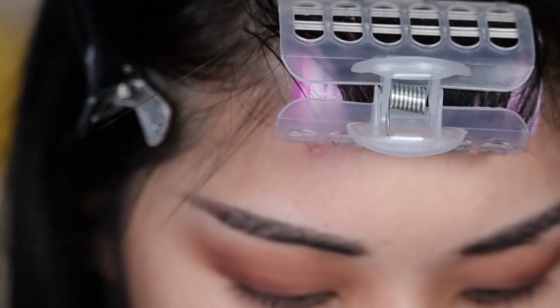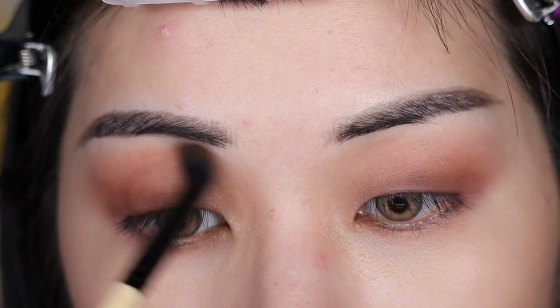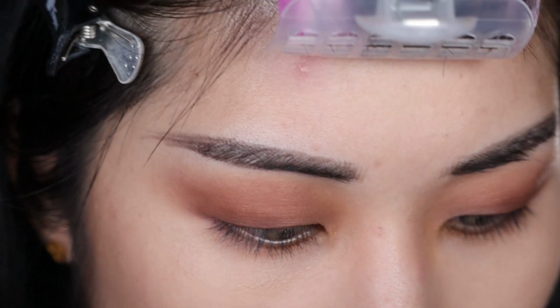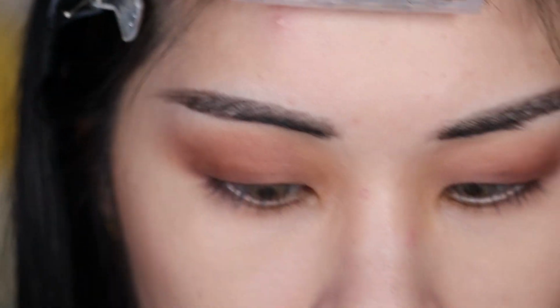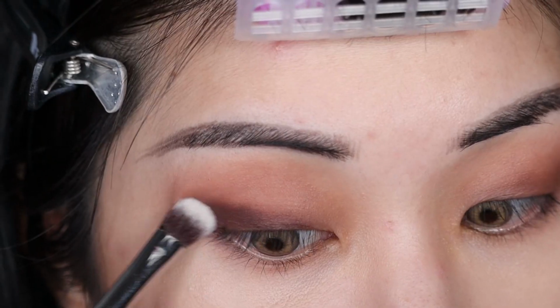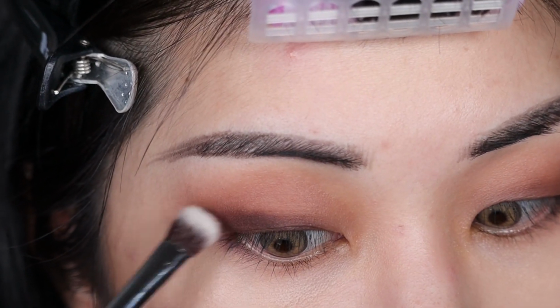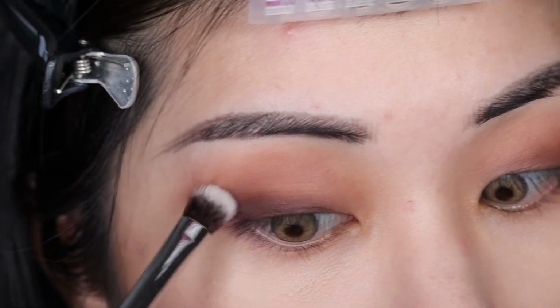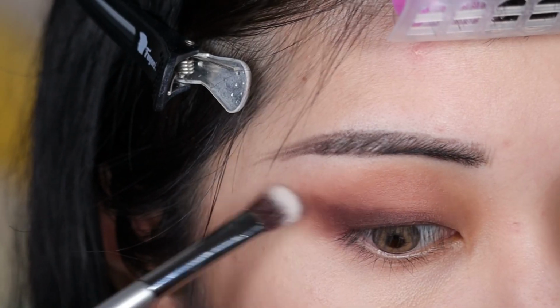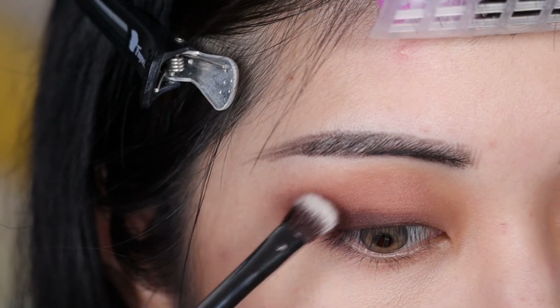So I did go a little heavy on this eye, so I'm just going to take a clean brush and kind of work at it a little bit. I'm going to switch to a flatter brush, and I'm going to go into Aspiration, which is that really dark brown. This is a powder matte, and you can see this lays down super nice and dark. And I'm just going to start doing a vertical gradient of sorts. Well, more of a diagonal gradient I think will be more flattering for this look. I'm going to go up and out, and then I'm going to blend in as well.